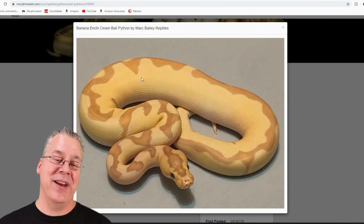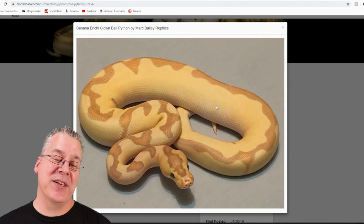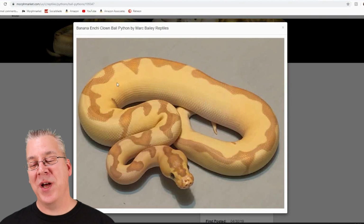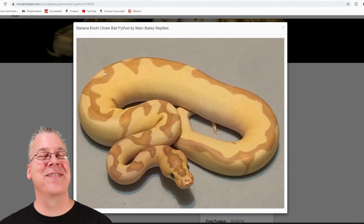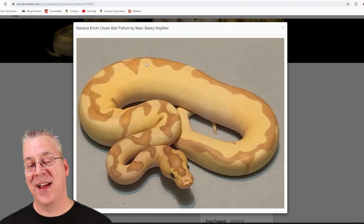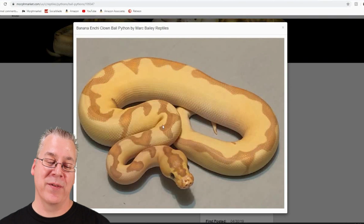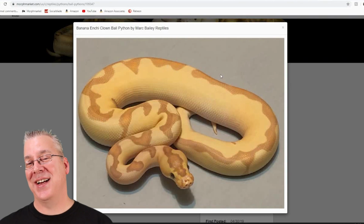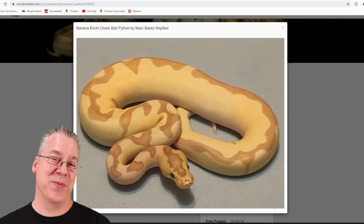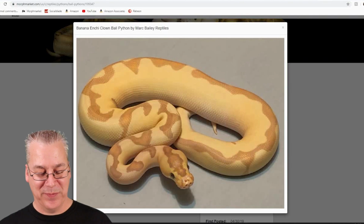This is actually a banana Enchi clown, and the clown is recessive. The interesting thing is when you mix banana with clown, it pretty much wipes out all the freckles of the banana, and it pretty much keeps the same color. It doesn't really fade that much as it matures. I've seen some really interesting banana clowns. And then you throw Enchi on top, and you can tell it's a really nice line of Enchi because it's really reducing the pattern. So in some cases you can see that it's having an effect with multiple genes, but I would say in most cases you really can't tell if you have a high quality or a low quality gene in your snake.